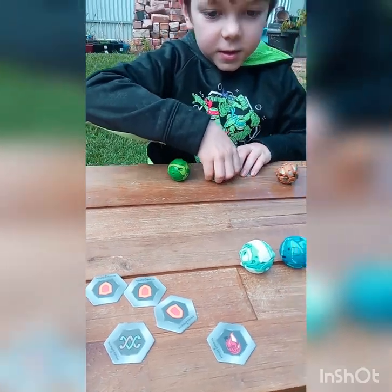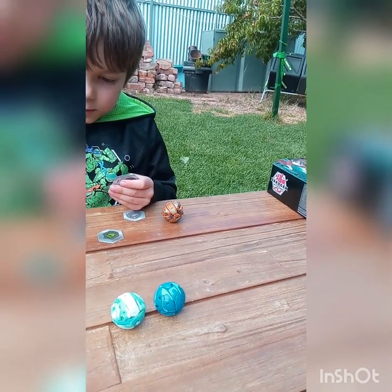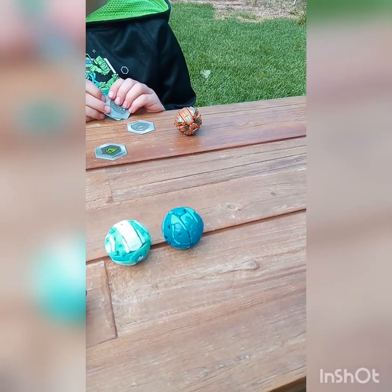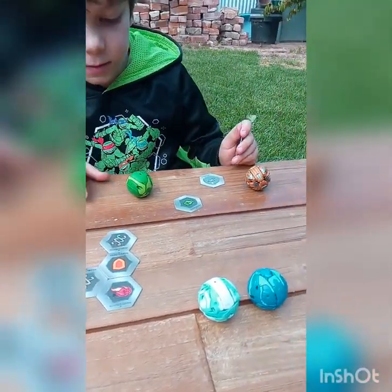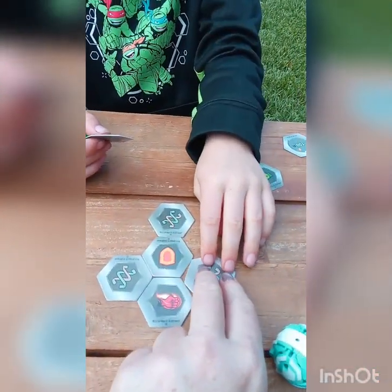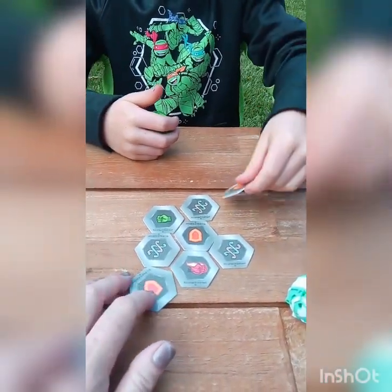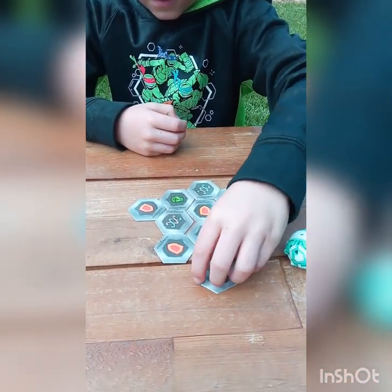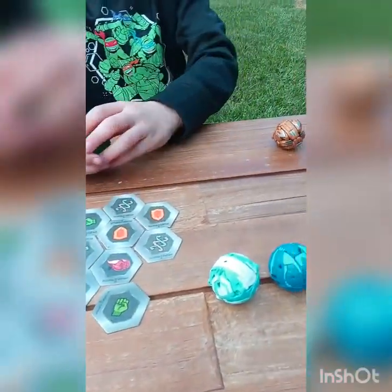So, place one of your claws out. Okay, then I go like that. It still needs to be touching. Place one of yours. It needs to be touching. And then this. And you need to place down all your claws. As you can see, we have our claws down. And now, Mum, choose your weight.